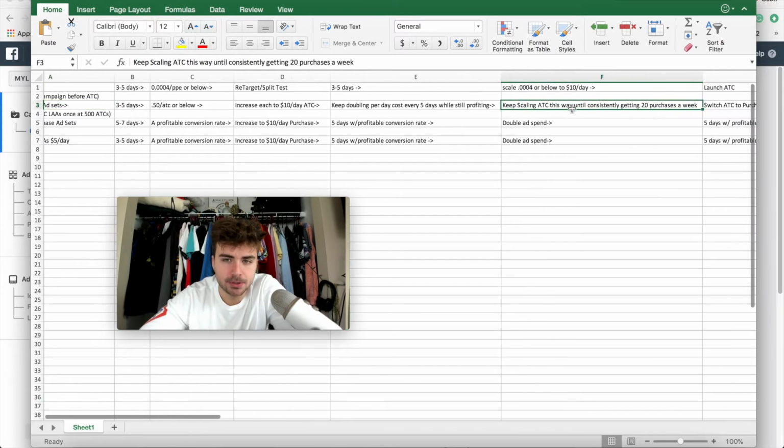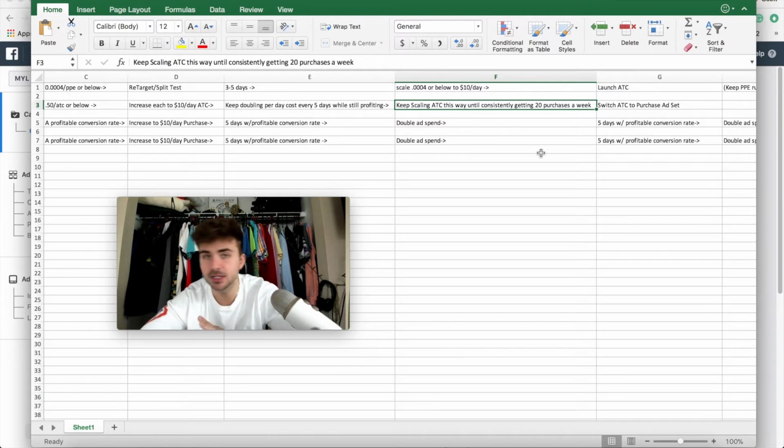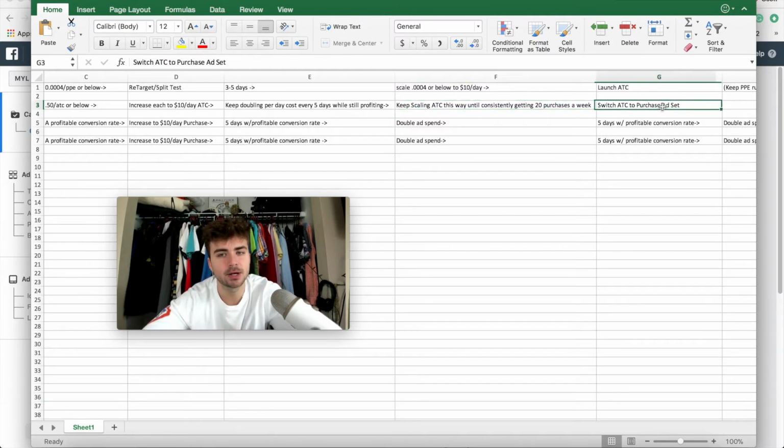Once you're getting 20 purchases a week right here from the ATC, now you want to switch to a purchase ad set. And this is a part that I personally had trouble with, and I just want to reassure you guys. When you're getting about 20 purchases a week consistently, maybe 2 to 3 weeks, you're going to want to end that ad set completely. And that hurt a little bit for me because it takes a while for Facebook to re-optimize.